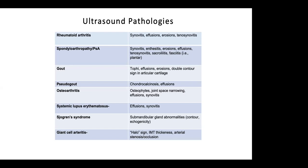In rheumatoid arthritis, we see something called synovitis on ultrasound, and this is usually one of the classical appearances of any active disease. We can also see joint effusions. Sometimes we may see erosions, especially in a very aggressive type of disease.